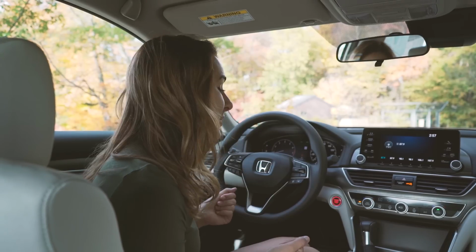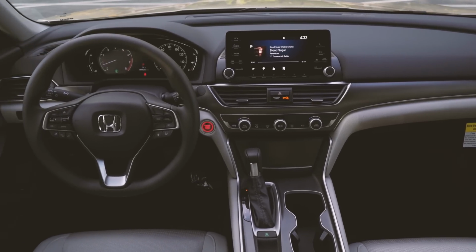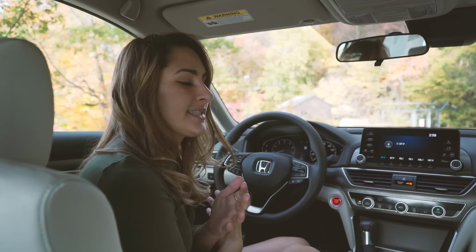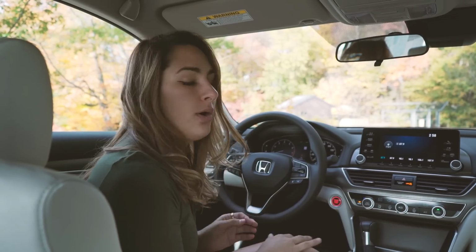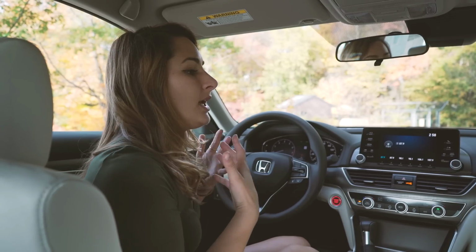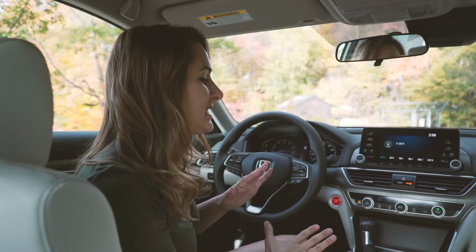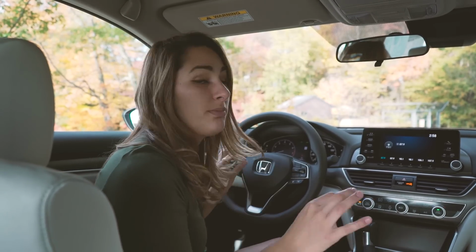So here we are behind the wheel of the 2018 Honda Accord in the LX trim level. My first impressions getting behind the wheel, it's like no other base model and no other Honda I've ever been in before. There are so many accent features. There's all brushed metal accents. There's a lot of chrome features.